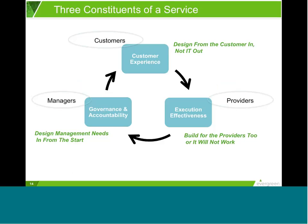The customer wants an excellent customer experience, and to deliver that, we must think like the customer and design from the customer in, not IT out, or the customers will reject it. The provider wants execution effectiveness, and if we don't build in a way that makes them more efficient and effective, they won't support the change with the customers and will work around the system. The manager wants governance and accountability, and without these, we cannot price and deliver a service consistently with high quality.